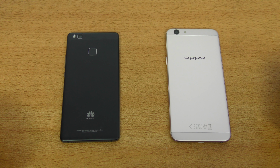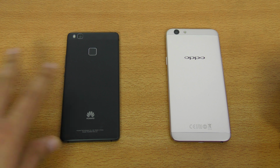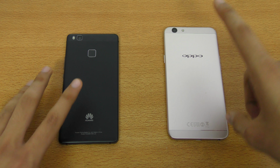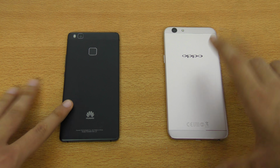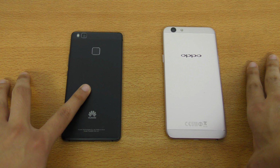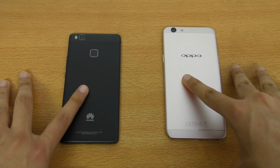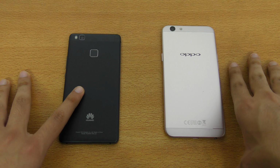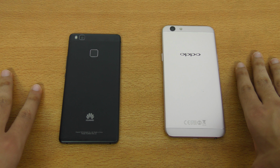Hey guys, it's time to do a review and a camera test comparison between the Huawei P9 Lite on the left versus the Oppo F1S, the new phone here from Oppo. So both phones cost around the same. This one is around $250 to $260, and this one is around $290 to $300. They are mid-range phones, with mid-range specs. Let's see how both of them stack up against each other.